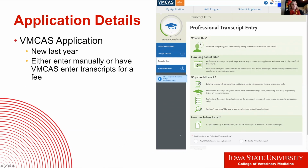Okay. Transcript entry, you basically want to make an exact copy of your transcript. They don't want errors in the department name or the first part of the course. They want the exact title. They want an exact copy. And if you do something wrong consistently, like for biology classes, you have BIO instead of BIOL for all of those, it will be returned to you. So you want to make an exact copy.